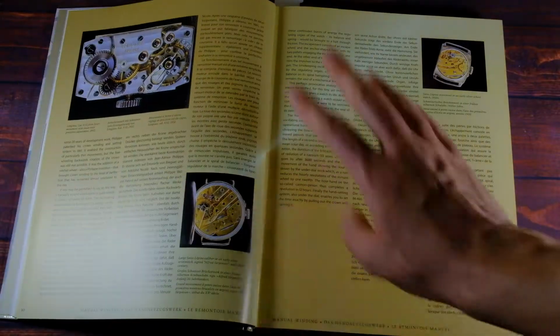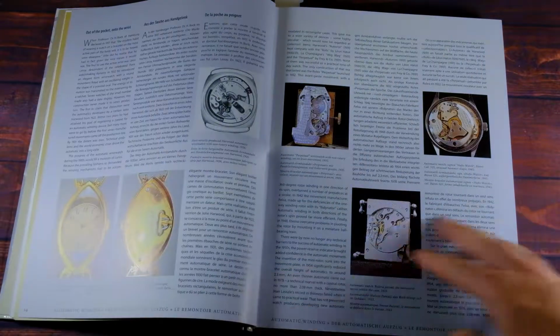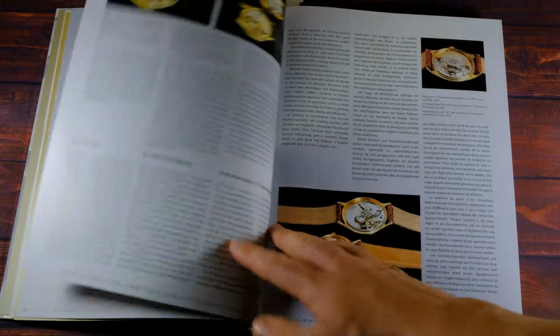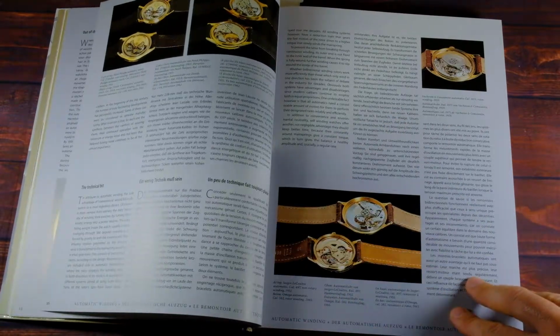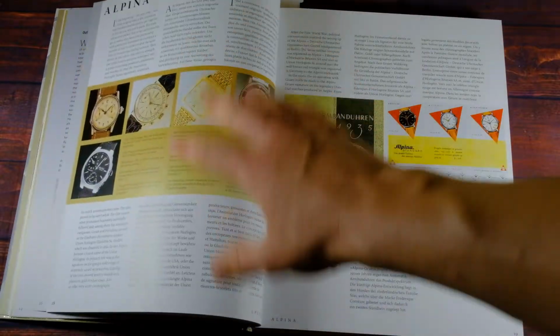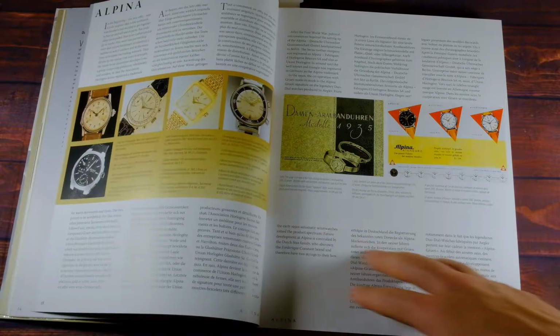So what we see now is one of the first articles. As you can see, they have some photographs, which are pretty good. Most of the book is filled with photographs of good quality. And once the article is done, they get right into the watch brands.